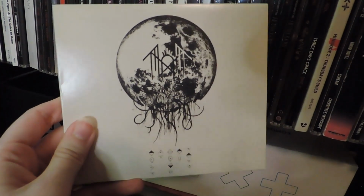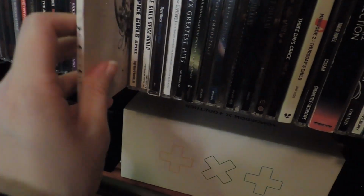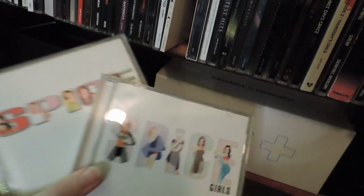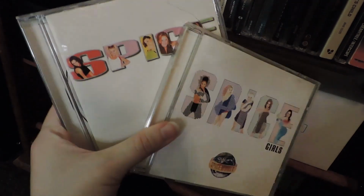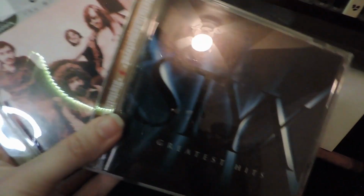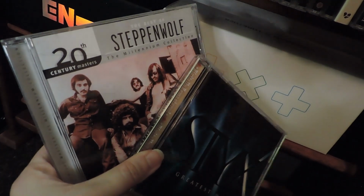And then I have the latest Sleep Token album. And then I have the 2 good Spice Girls albums. That was another thing that I really loved as a kid. This is Spirit Box. Then I have a couple more between Mom and Dad, some good old classic rock here. Can't go wrong with that.